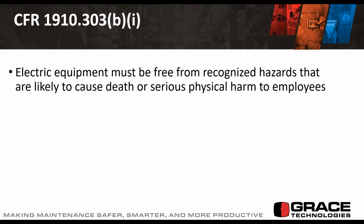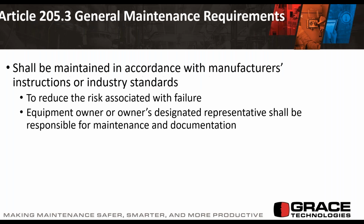The last slide here on this specific piece is electric equipment must be free from recognized hazards that are likely to cause death or serious physical harm to employees. And those are from the OSHA perspective, and there is Article 205.3 maintenance requirements, which is from NFPA 70E, which talks about the equipment shall be maintained in accordance with manufacturer's instructions or industry standards, right?